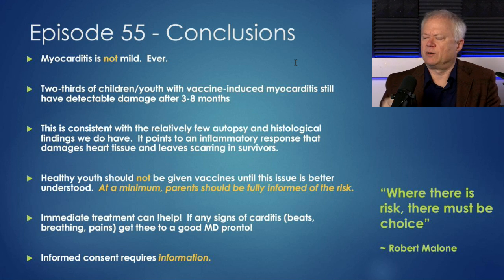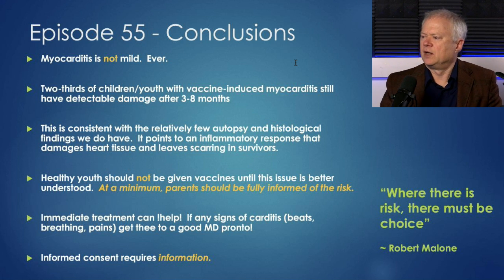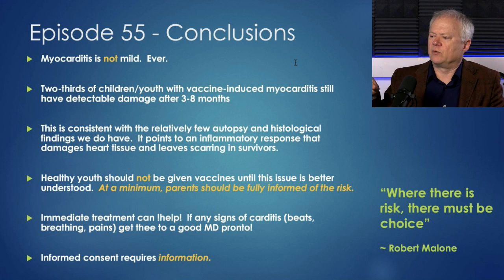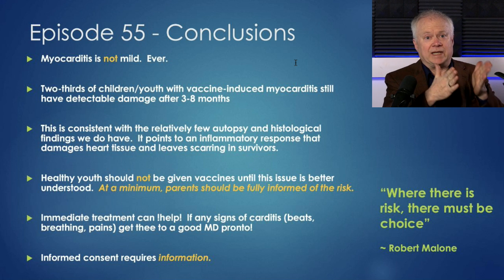Where there is risk, there must be choice. That's a quote from Dr. Robert Malone at the Defeat the Mandates march that happened in D.C., by the way. There's another Defeat the Mandates gathering coming up soon in the Los Angeles region, I believe. So look at Twitter. I'll be posting about that soon. So immediate treatment can really help. And by the way, informed consent requires information. Informed. We need the information.